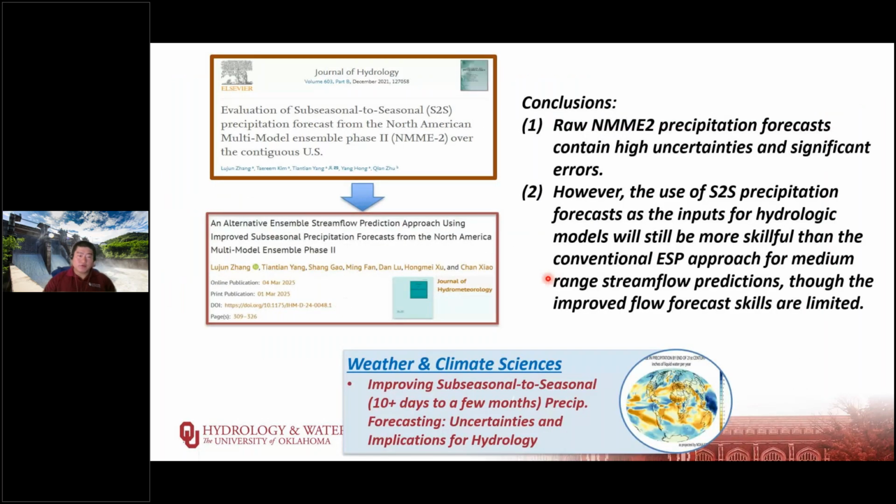Just to quickly conclude those two pieces of work, we find out that raw NMME precipitation forecasts contain high uncertainty and significant errors. However, the use of S2S precipitation forecasts as the input to the hydrologic model is still very useful. And we demonstrate that in most of the cases it is much better than the conventional ensemble streamflow prediction approach for medium-range streamflow prediction. Though they improve the flow forecast skill, they are slightly limited.